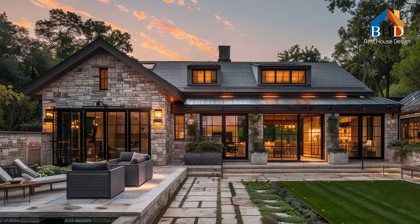The integration of smart home technology further enhances convenience, allowing homeowners to effortlessly control lighting, temperature, and security systems with the touch of a button.